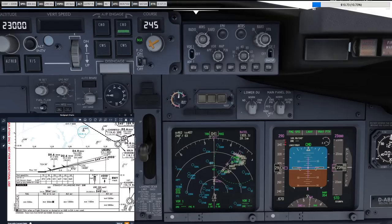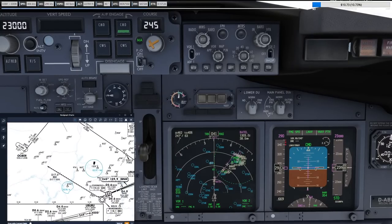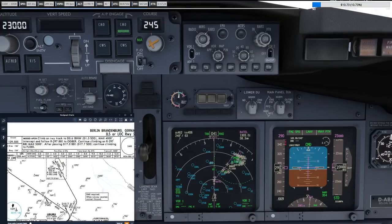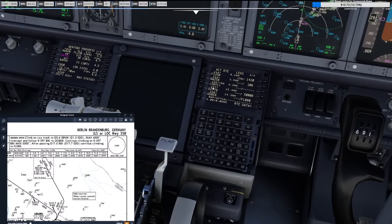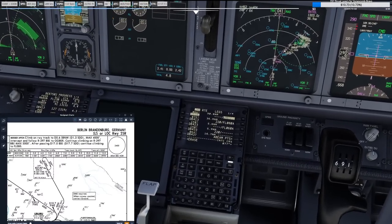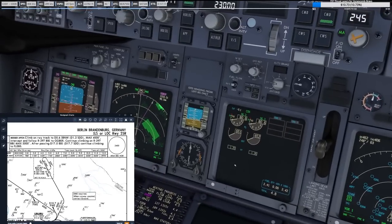Okay, so, minimum 352, missed approach, where is it? Here it is. Climb a runway track 0.6 miles from the ILS, max 4000. 7502, proceed direct to Octa. Yeah, direct to Octa, 7502. Okay, that's Octa over there. Execute, LNAV available.